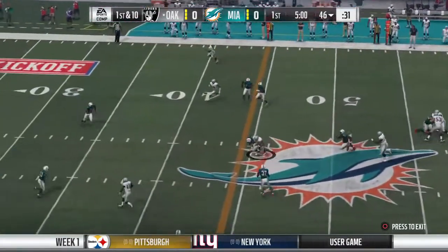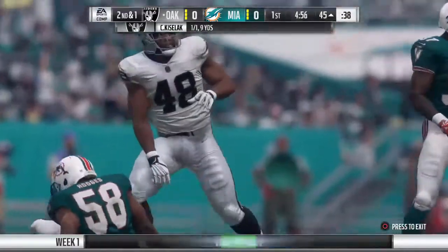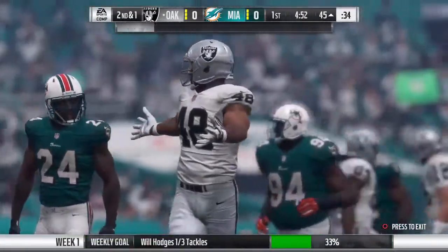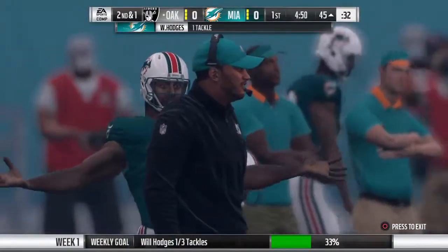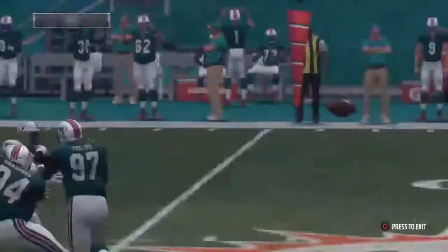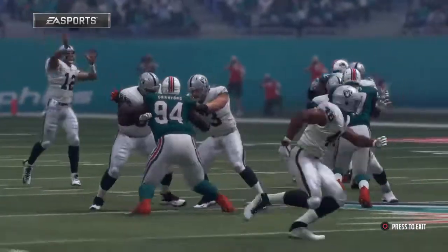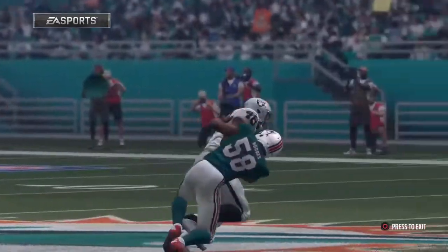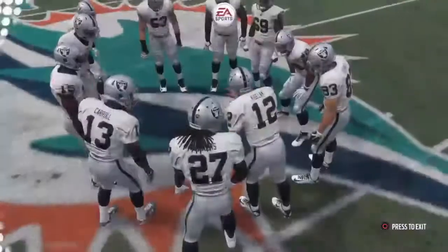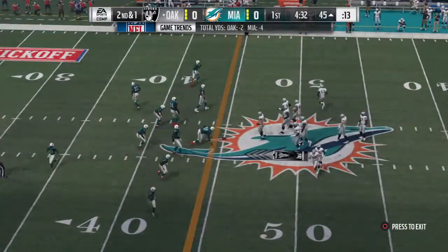They'll try and start this drive in the air. Firing quickly here, and that's complete. Give him 9 there on the first down completion. Now that's staying ahead of the chains. Really good pickup on first down, hitting the tight end there. Now it brings up a second and manageable. Just found a hole in that zone. Second and very short here, less than a yard.